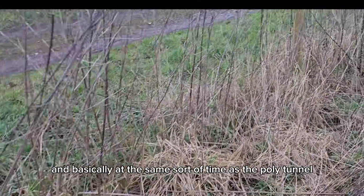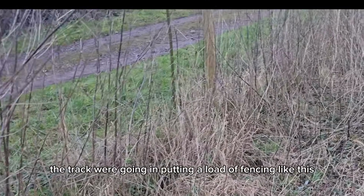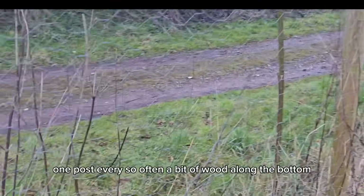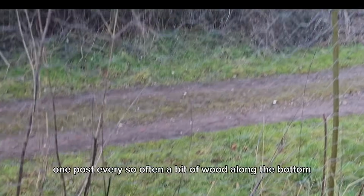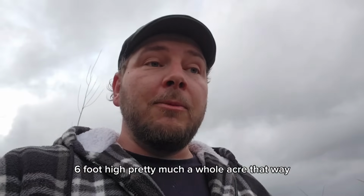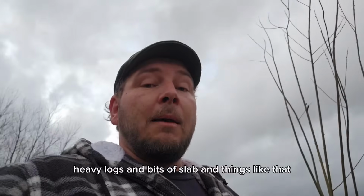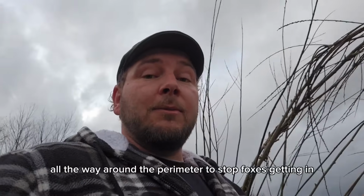And basically at the same sort of time as the polytunnel and the track were going in, I was putting a load of fence in like this. As you can see, it's just chicken wire, one post every so often, a bit of wood along the bottom, a bit of wood along the top, 6 foot high. It's pretty much a whole acre that way, and then I put a load of heavy logs and bits of slab and things like that all the way around the perimeter to stop the foxes getting in.